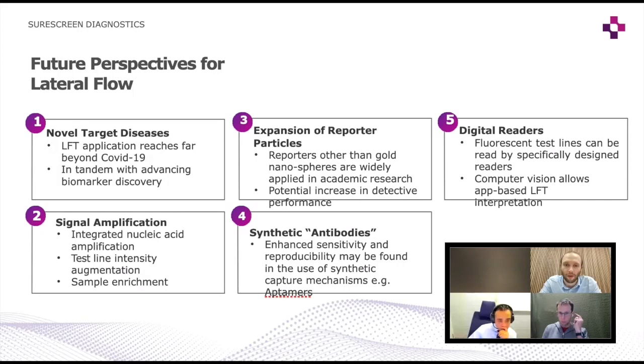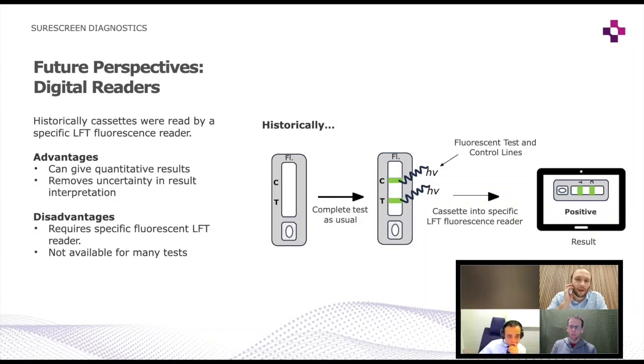Next slide, please. So historically, digital readers were limited to fluorescence readers, where you'd have a specific lateral flow test to use that instead of having a gold particle would have a fluorescent molecule. Sorry, I'm not seeing the next slide yet.